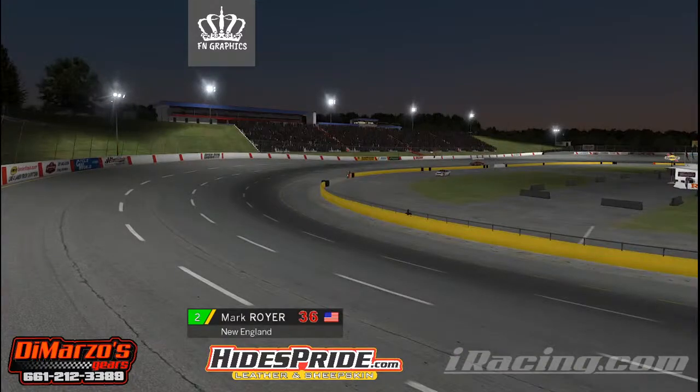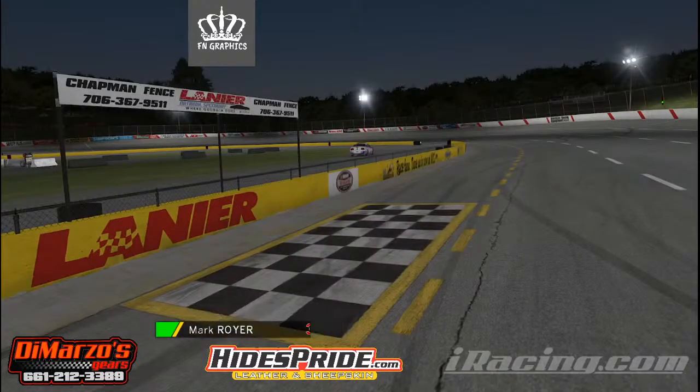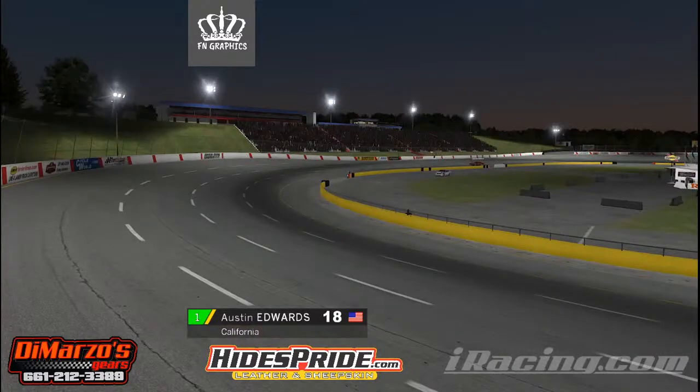You were kind of the class of the field there tonight, and managed to stay out of trouble long enough to get back up to the front. Once you got to the front, it was just clear sailing for you. Oh, absolutely. It was a little bit of a challenge having to dodge a couple of those wrecks near the back of the field that ended up collecting the front end, and I had a little bit of left front fender damage at the beginning of that race, but I pushed through that for the first half. Then I was able to pit, get a quick repair, get a fresh set of tires, and make my way back through the field slowly, one by one, dodging another big wreck there.